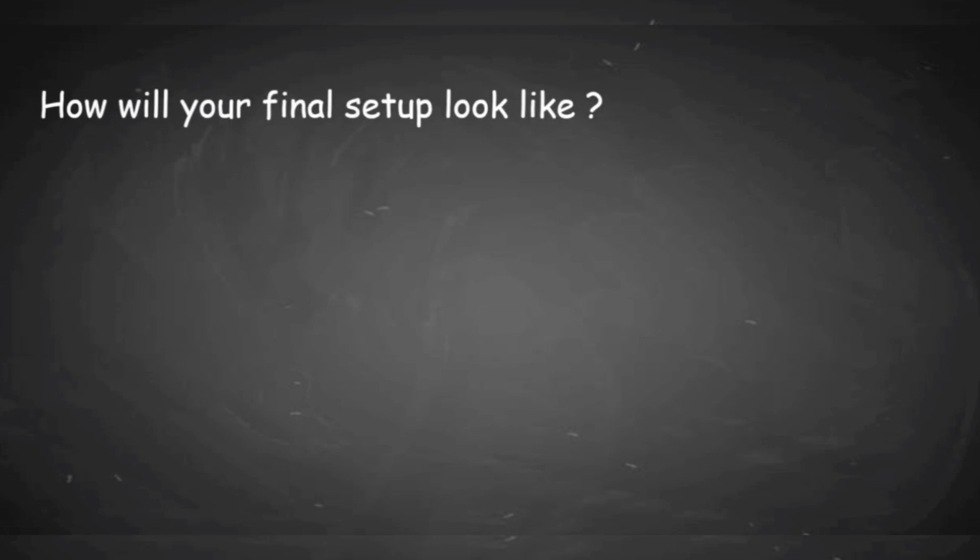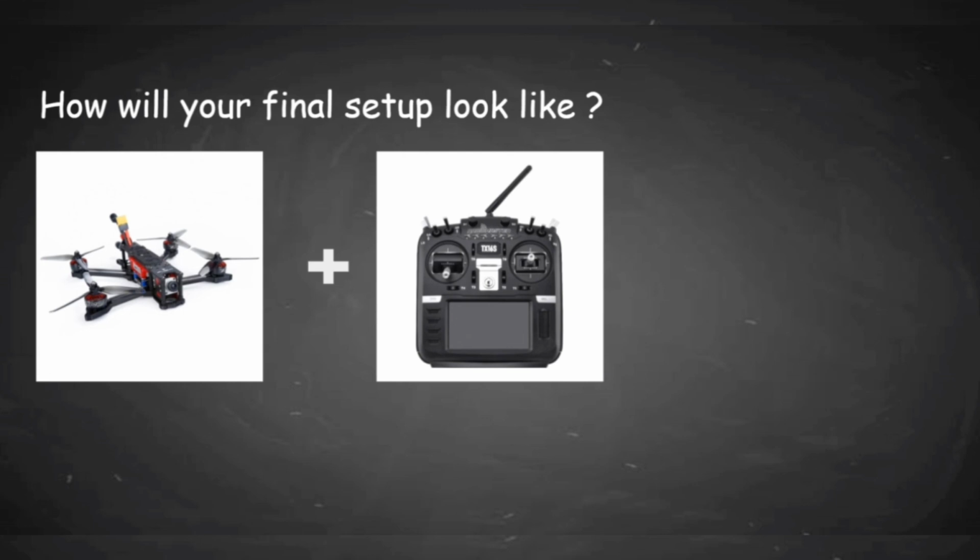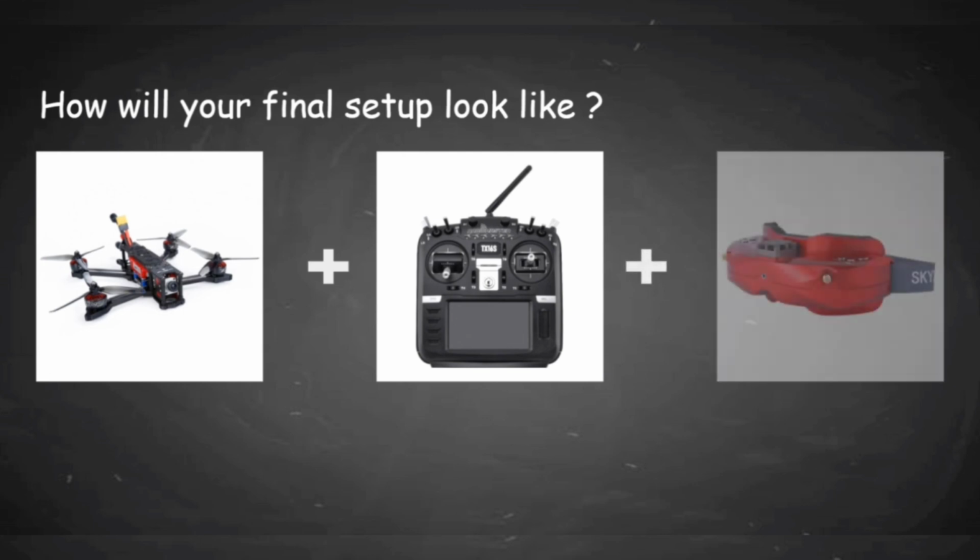Okay, after buying all the FPV stuff and building your FPV drone, your final setup would probably look like this. The drone, then the controller, and then your goggles. These three things would be required for a whole set of FPV system.